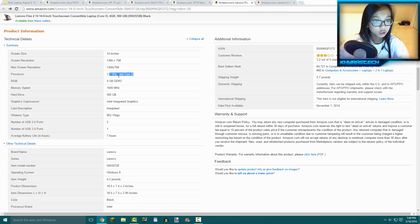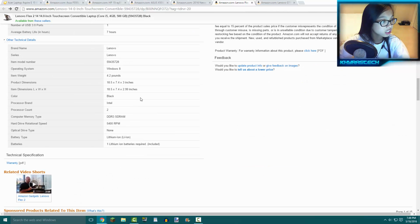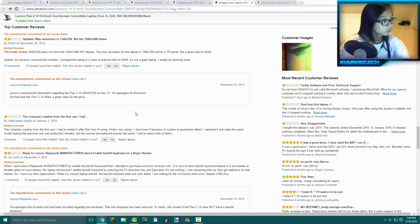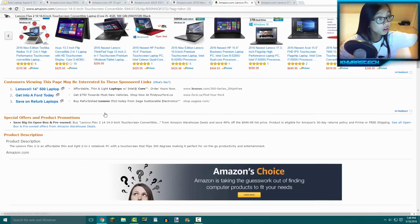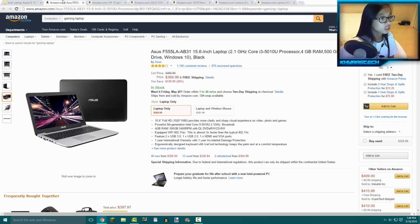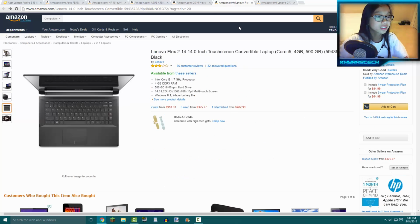I'm not actually too sure which i5 this is. It just says 1.7. This doesn't have that good of reviews, but that's why it's used for the price. It is super cheap. I recommend it if you're looking for a super cheap laptop, or actually, nah, because this is an i5, but I'm not too sure which i5 this is because it doesn't really give me the best description.